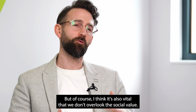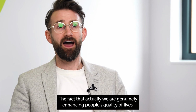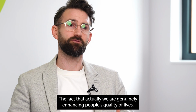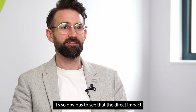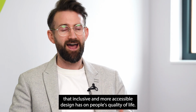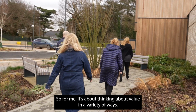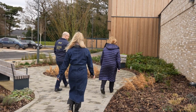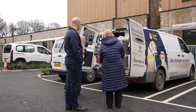But of course, I think it's also vital that we don't overlook what we call social value, the fact that we are genuinely enhancing people's quality of lives. And when you come to a building like this, it's so obvious to see the direct impact that inclusive and more accessible design has on people's quality of lives. So for me, it's about thinking about value in a variety of ways. Jean and Guide Dogs staff make their way through the car park and look inside a Guide Dogs transit vehicle.